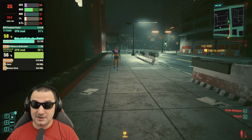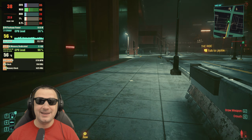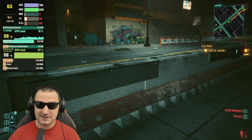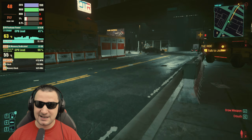Without any car, I want to see how it's running with FSR, then we'll jump in a car and see how much it drops. I like how it's working in Cyberpunk with this video card. Alright, with ultra performance, we get 56 FPS. Not gonna lie, I'm actually surprised. Let's take a look and see how it looks.